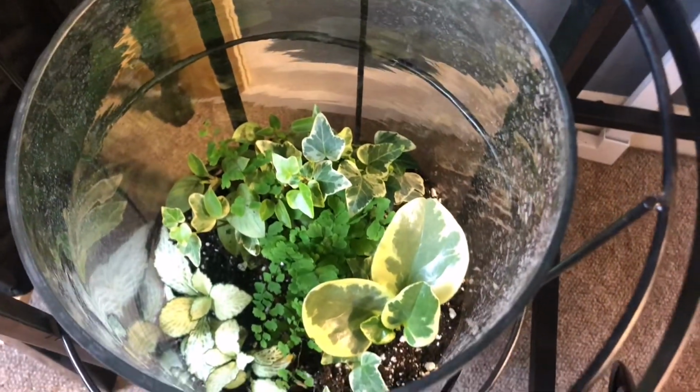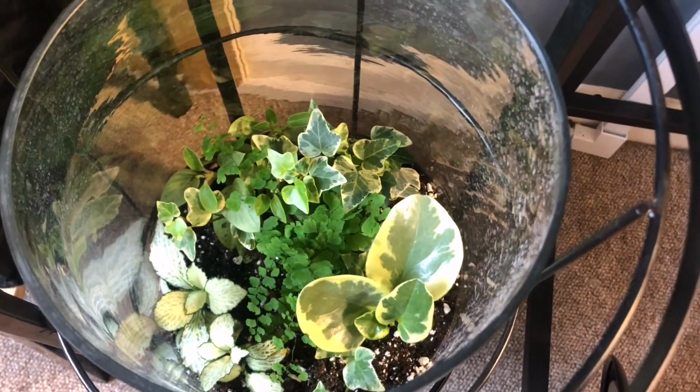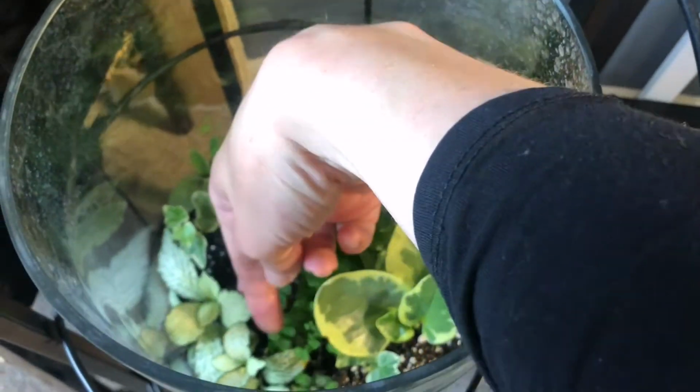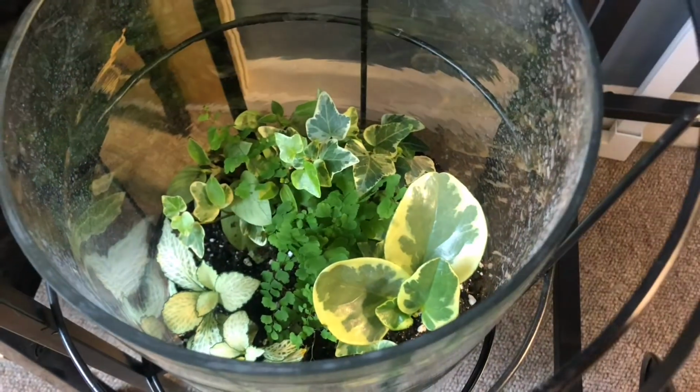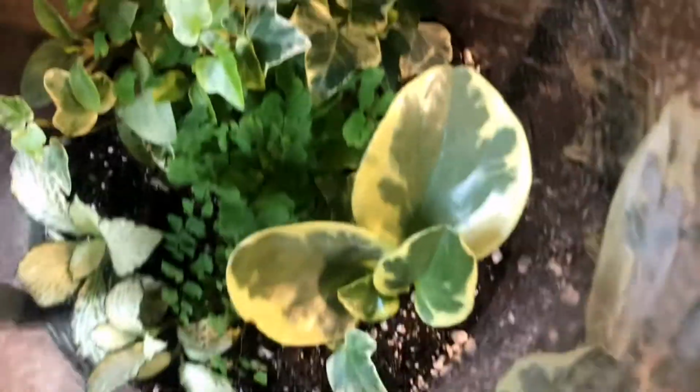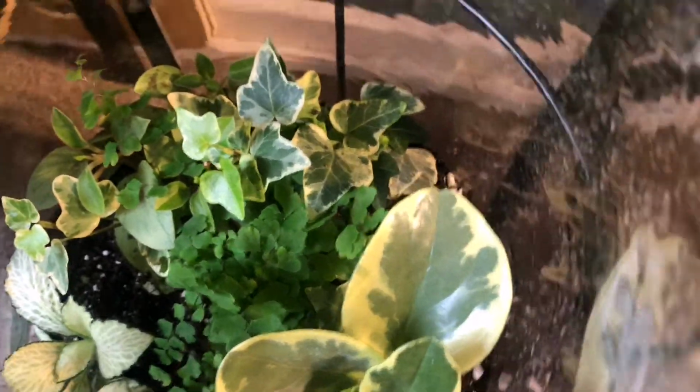So yeah, there you are. It's doing really well. So I did put the rest of this in there really, because I don't know if you remember, but I did actually break that down on the day. So I have put that in there now. But yeah, the fern in the middle is doing really well.